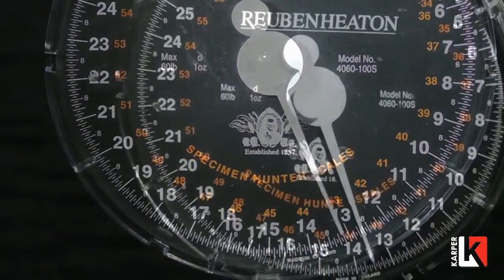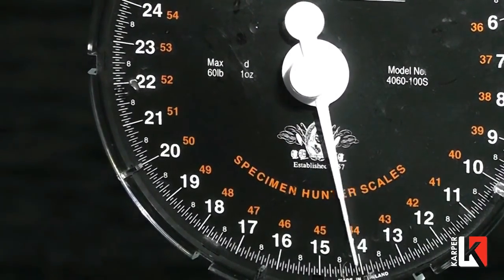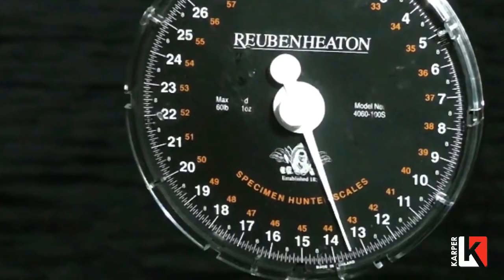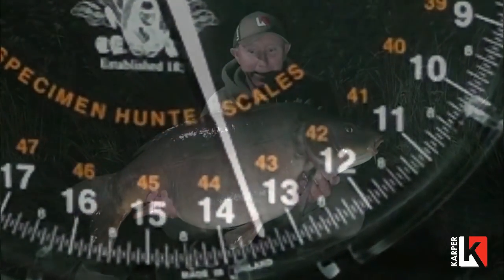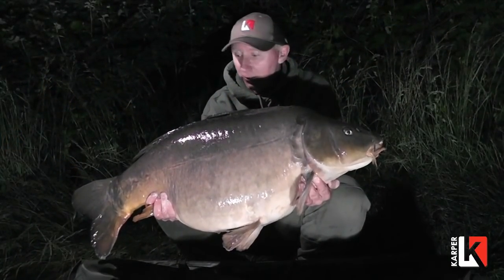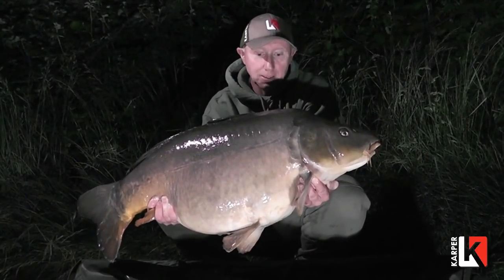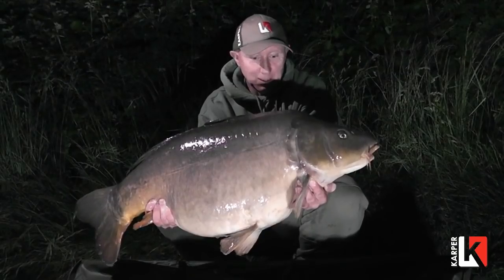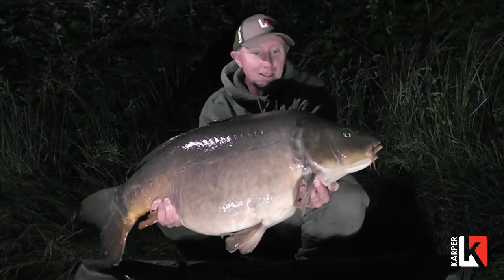That's Ken's first fish now. 43 pounds. I'll give you 43.8 on that, Ken. 43.8, mirror. The first fish of the session, taken on a snowman rig with an RS bottom bait and an RS red fluoro pop-up on top. 43.8 pound. What an amazing start to a great week at Bay Lakes.